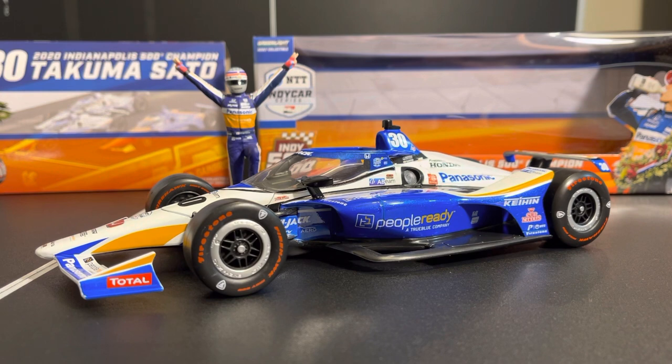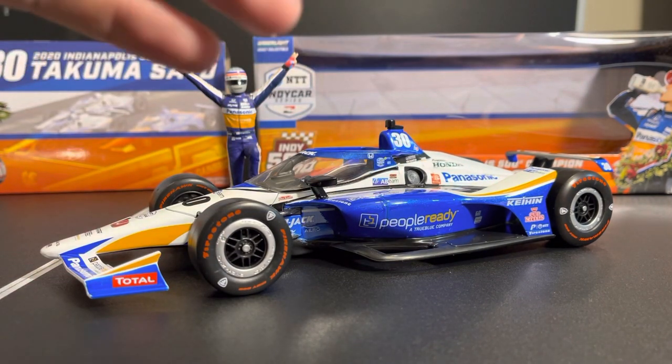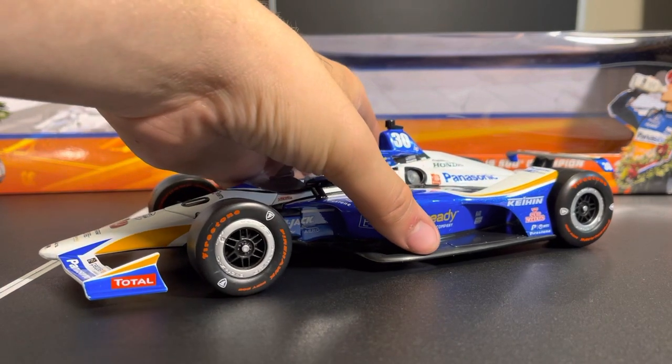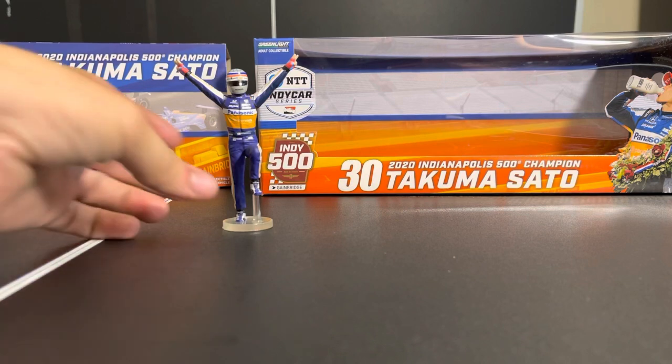But luckily I was able to get mine at retail, which was a fantastic saving moment, because I like my collection being perfect. So I did not pre-order this one, and I managed to get it at retail, which I'm very grateful for. So let's dive into it. And by the way, the base car you can purchase for regular price still. There was quite a bit of them made, but the figure edition, not so much, unfortunately.